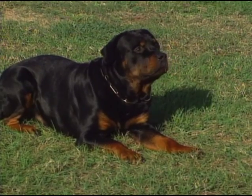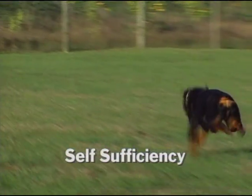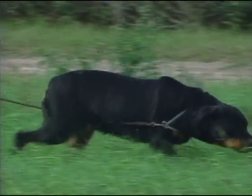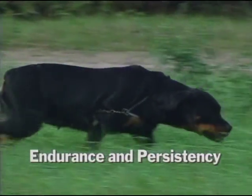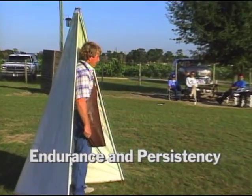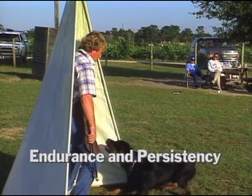For example, the long down during the obedience phase, as well as the send away, demonstrate self-sufficiency, or the dog being confident away from his handler. Endurance and persistency can be applied to tracking, obedience, and protection. The dog's ability to persist in a behavior is necessary for all working dogs.